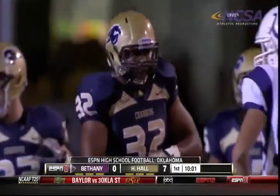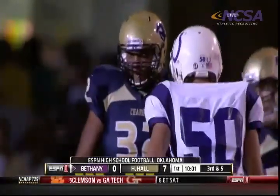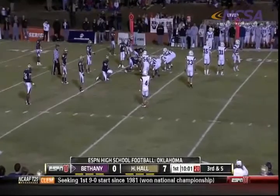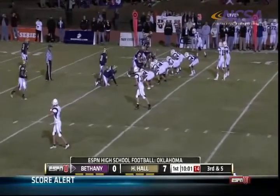When we talked to Reagan Roof at Bethany, he said everybody can talk about Barry Sanders and Sterling Shepard, but the 2 most important guys to Heritage Hall are those 2 defensive linemen. Speaks volumes of this team defensively. You go now from 3rd and 10 to 3rd and 5 with the ball on the 22-yard line of Heritage Hall.